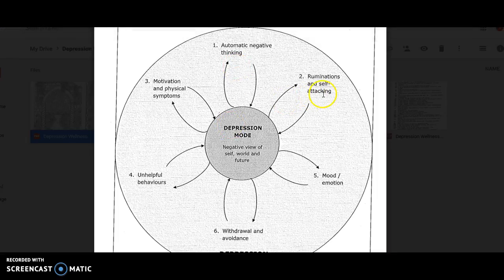And how you ruminate on negative thoughts or are hard on yourself, and how that makes you depressed, or how when you're depressed you tend to be harder on yourself. So see that little cycle. And then how when you're depressed your motivation goes down, you have physical aches and pains, and that makes you more depressed, and when you're depressed you have less motivation and more physical pain.